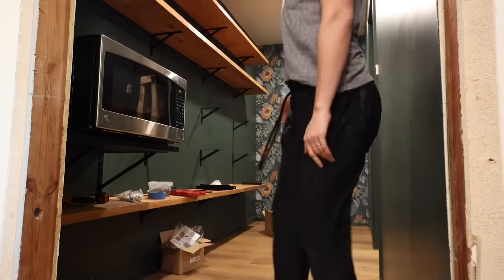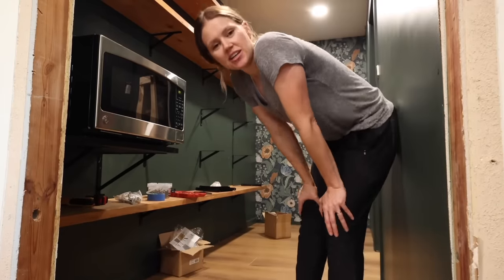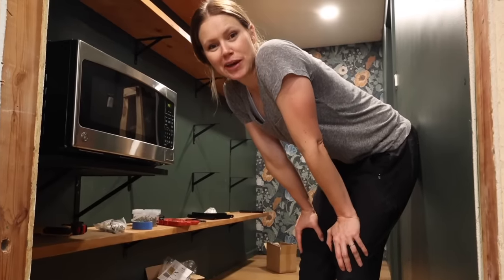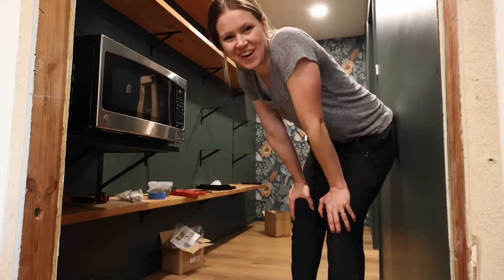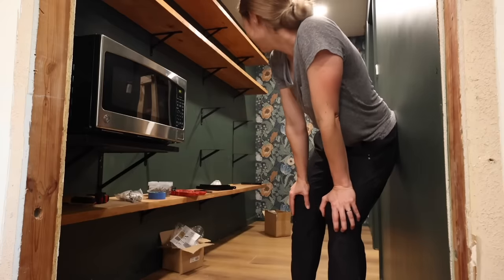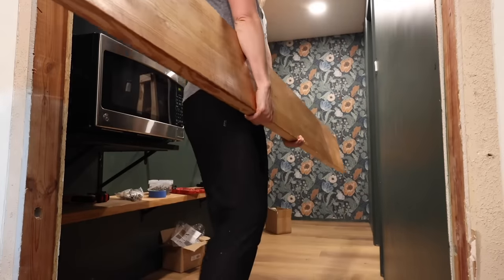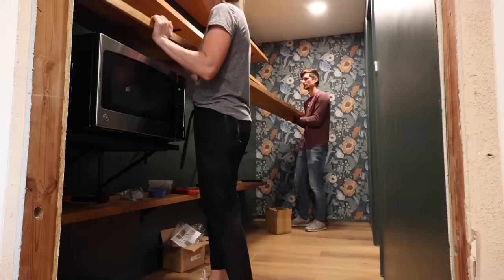It fits. It's looking good. Hopefully that answered all of you that were really concerned about where their microwave is. They do have a microwave. We didn't make them throw it away. After installing the microwave, we continued installing the shelves, and it was starting to look so good in here.